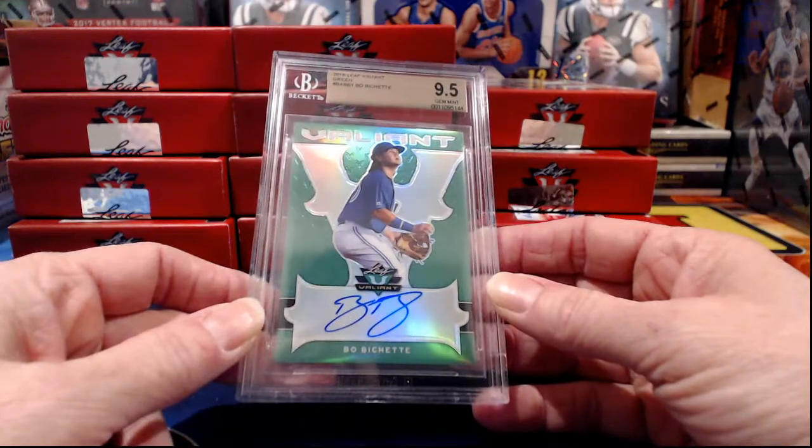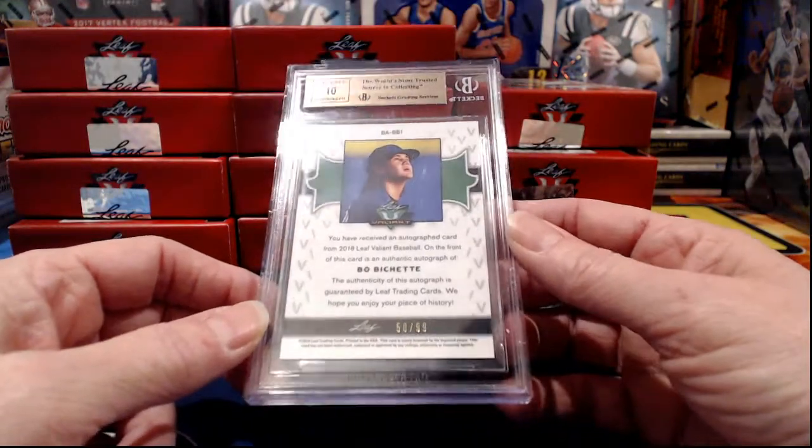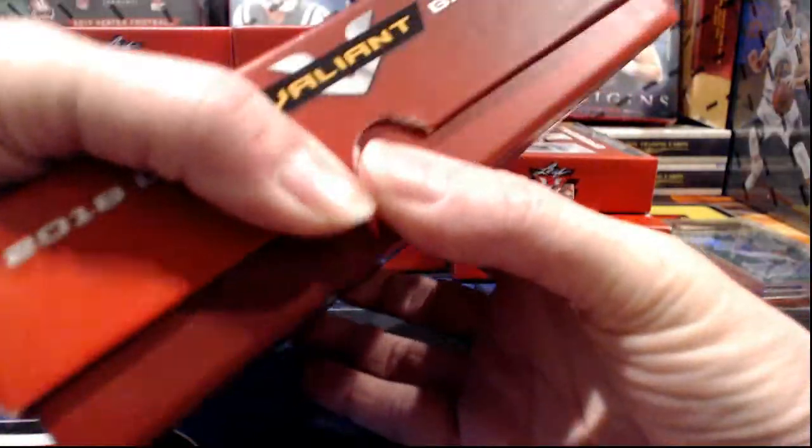Bo Bichette, our first graded card, headed out to the Toronto Blue Jays. 9.5 card grade, 10 autograph grade, card numbered to 99.